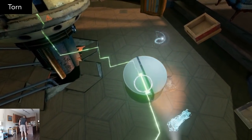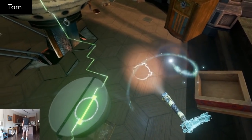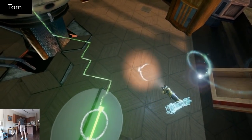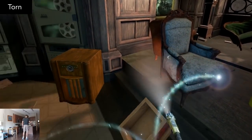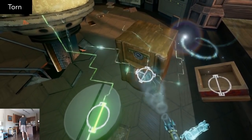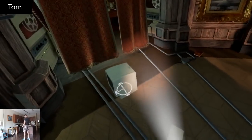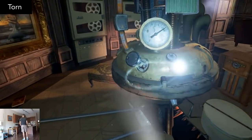Most of the game, you'll be connecting lines of energy throughout the mansion using various props and furniture that contain symbols that match the missing pieces on the energy lines. Hunt for the missing piece, use the gravity tool to move it there, and then rotate it until it locks into place. That's what you'll be doing for the vast majority of the game.